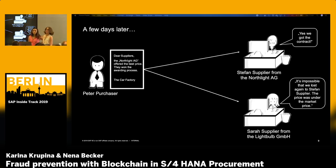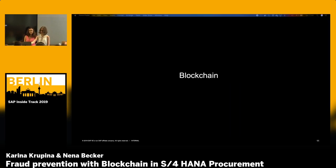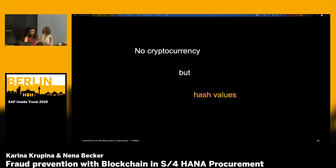So how could Sarah Supplier be sure that the process is fair? And what is a solution that would help to close all the gaps we just saw? The answer is simple. Basically, it's a process that's highly secured because of data that's immutable, permanent, distributed, and reliable. And these are exactly the data properties that blockchain offers. Blockchain does not necessarily need cryptocurrency in the process. We don't operate with any currencies in procurement, like Bitcoin. Instead, we store hashed values in the blockchain. These are the hashes of RFQ documents and the quotations themselves.